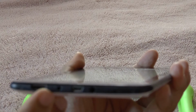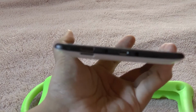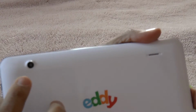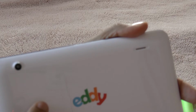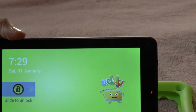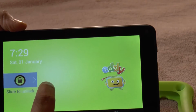It also comes with the DC in. It has its own charger and doesn't support micro USB charging, so that is a bit of a negative. And the power sleep button is over here. It comes with a 3 megapixel camera, which is just good enough for kids, but nothing great about it. And also a VGA camera in the front, which again is just decent enough, nothing great about it.